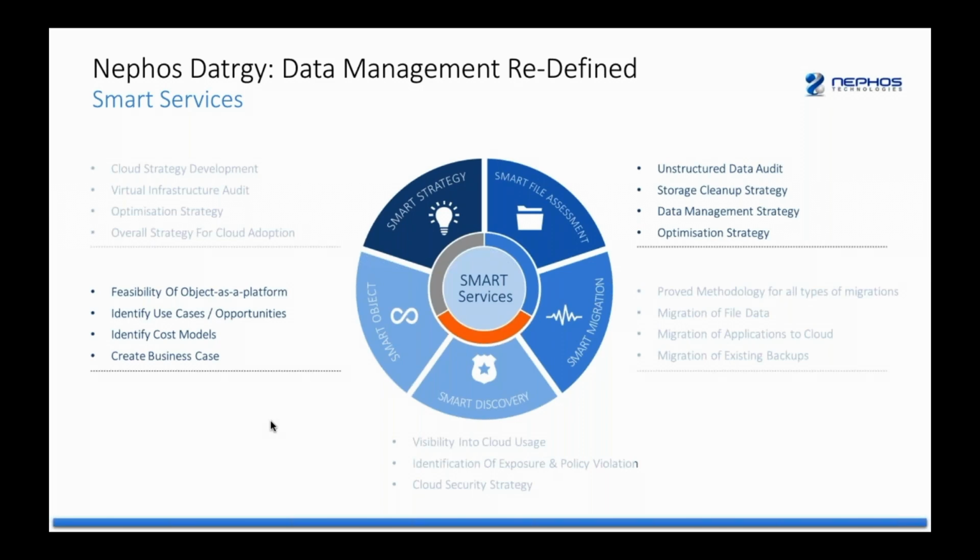So a lot of what we do is around, one, understanding the data sets themselves, and two, off the back of that, once we understand the data, irrelevant of the platform we're using, of the technology we're using to deliver a solution, we need to understand the data first before we can build a coherent strategy around what to do with it. Two of our service offerings, Smart File Assessment and Smart Object, rely on that model.